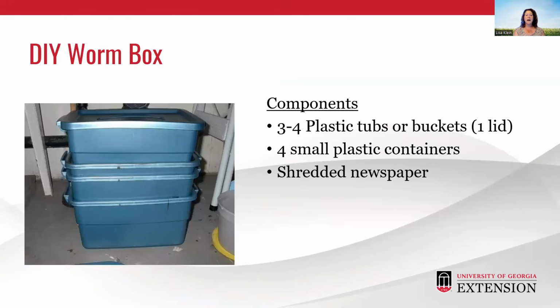So a DIY worm box can be as simple as you want. It could just be one bin. I just have one simple plastic bin that I keep my worms in, with a piece of 4 or 6 mil black plastic over the top of it to help keep the moisture in.